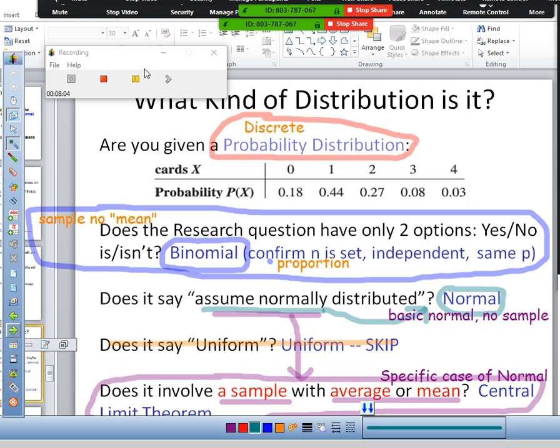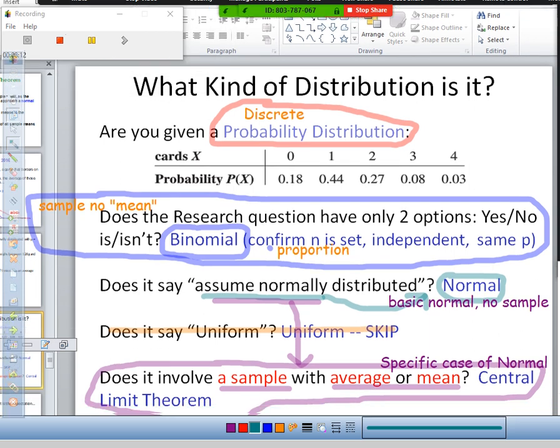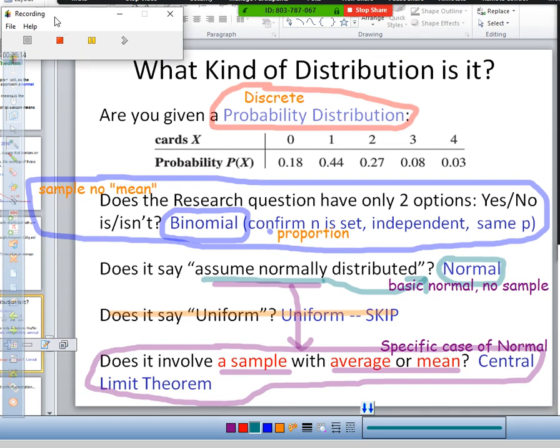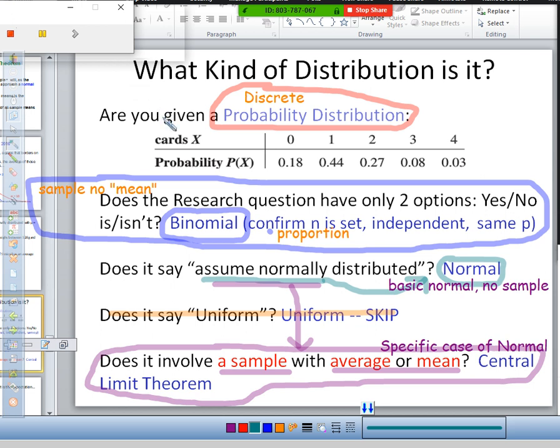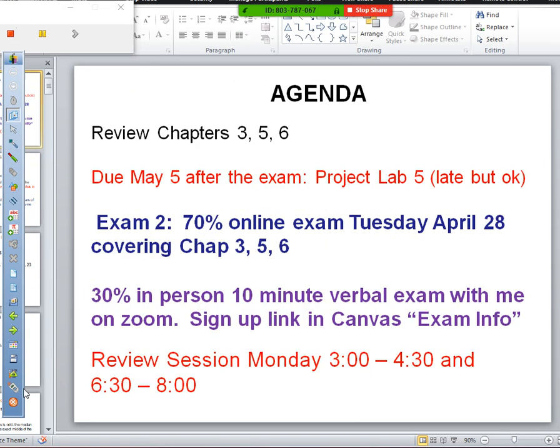All right, so this is the key thing, and I kind of made this sheet up. I think it's a little bit clearer than what I had before. So there are 4 kinds of distributions. Maybe I will give you guys this sheet first. Hold on. Let me give you this, and we'll kind of walk through it. There we go. Okay.